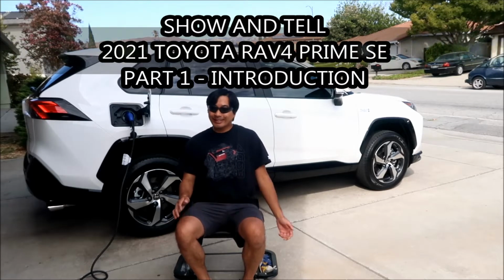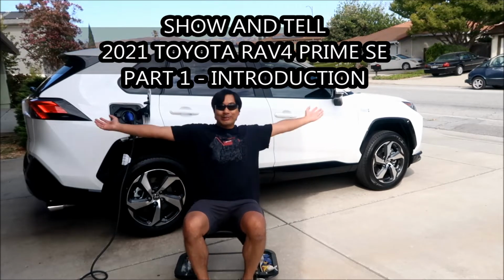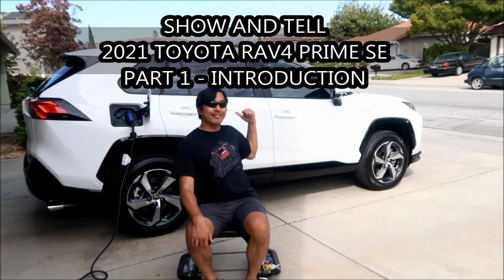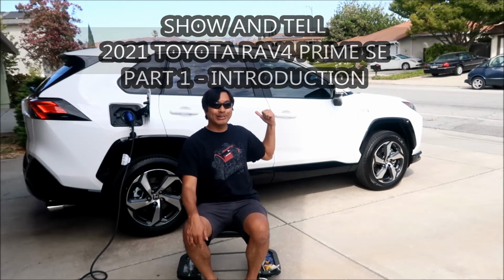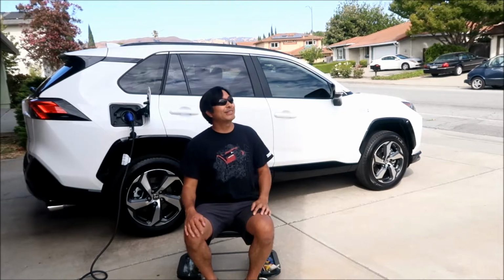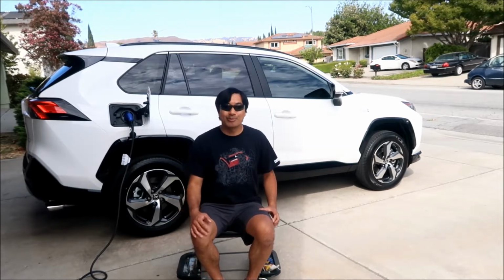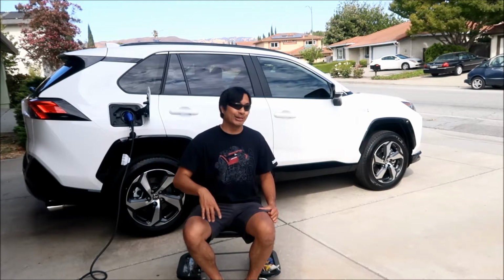And what are we showing and telling? Hades Omega's 2021 Rav4 Prime SE. Okay, there it is. That's it, right behind me, charging with solar power right now. Unfortunately, it's kind of cloudy, so we're not really charging with solar power. We're charging with power stored from the sun.